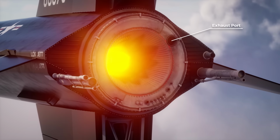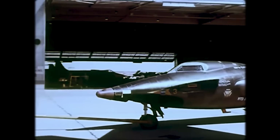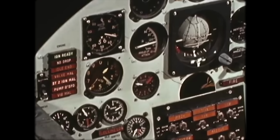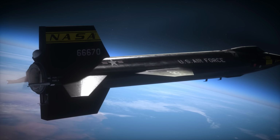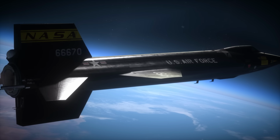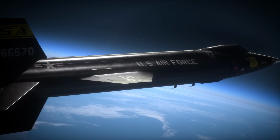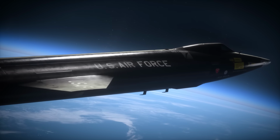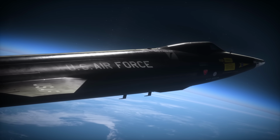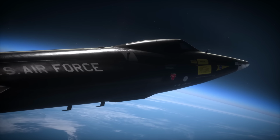This was not the only use for hydrogen peroxide on the X-15. A similar system powered the auxiliary power system, or APU, which powered the plane's electronics. The pilot would also need some form of control when outside of Earth's atmosphere, where the plane's aerodynamic control surfaces would no longer work. So, the plane was fitted with thrusters on the wing tips and nose to provide control while in space. These thrusters were also powered by hydrogen peroxide.